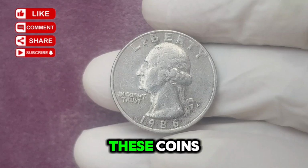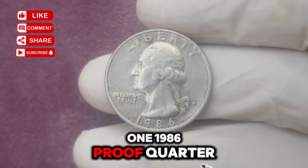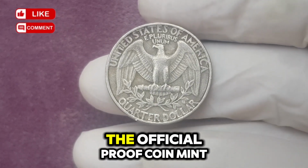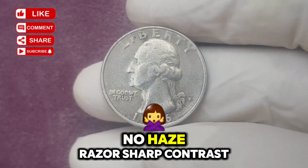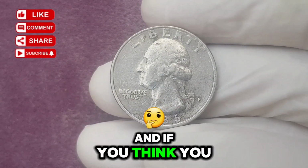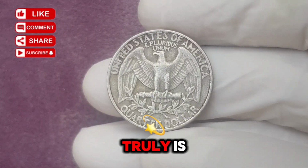Collectors are not just looking for these coins, they're hunting them. They're diving into old collections, searching through sealed US Mint boxes, praying to find that one 1986 proof quarter that could be the golden ticket. So what makes these rare coins stand out? Look for the S Mint mark. It stands for San Francisco, the official proof coin mint. Check the condition, mirror finish, no haze, razor-sharp contrast. If it looks like it was minted yesterday and you can see your reflection in the shine, you might have something very special in your hands. And if you think you found one, don't wait, submit it to PCGS or NGC, the only way to confirm just how rare, and how valuable, it truly is.